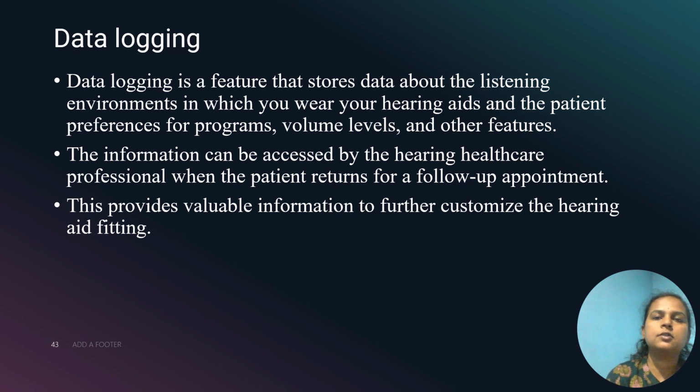So we have to alter the hearing aid based on how they're getting used to it and how they are using it, whether they're using it regularly or very intermittently, so that you can counsel them to use it regularly. Then the patient can get used to the sounds and get comfortable with it. This provides valuable information to further customize the hearing aid fitting.